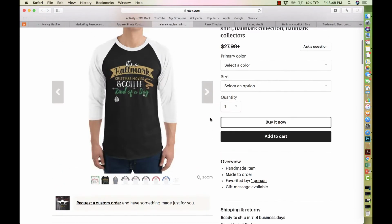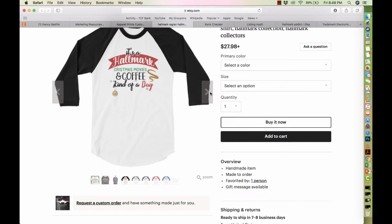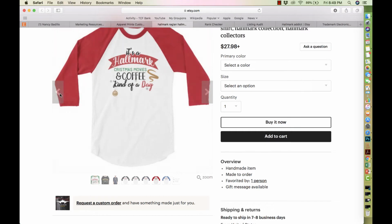You do have it in different variations, which is nice because that gives the buyer the potential of changing the sleeve color or the regular color of the shirt they want. I like that you have a size guide with the inches. That's really nice because if they need to be 100% sure, they'll know that it will fit.